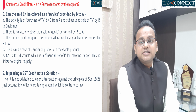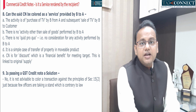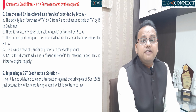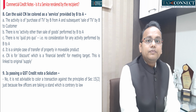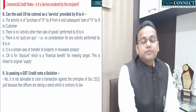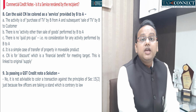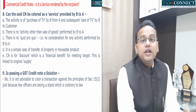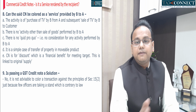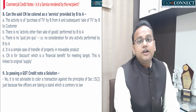Friends, in our legal submission, this is not an issue at all, because over here the only activity which is rendered is that of sale of television sets by B to customer and an initial purchase of the television set by B from A. This credit note of 10,000 rupees in the form of commercial credit note is only with respect to such activity and can be linked or has a nexus to only this activity, which is a sale of goods by A to B. There is no other activity at all, and hence there is no service which is rendered by B to A in this case.